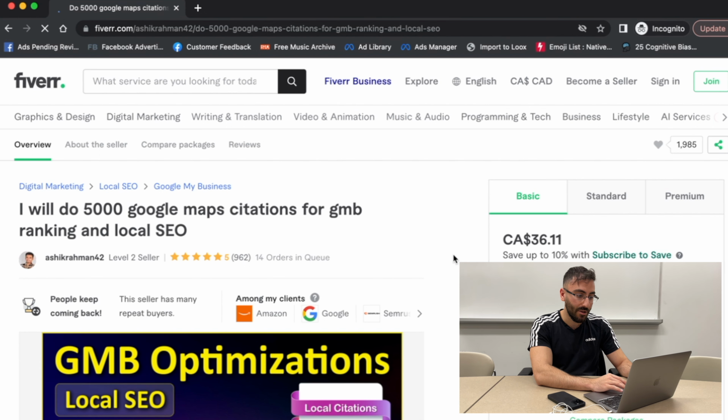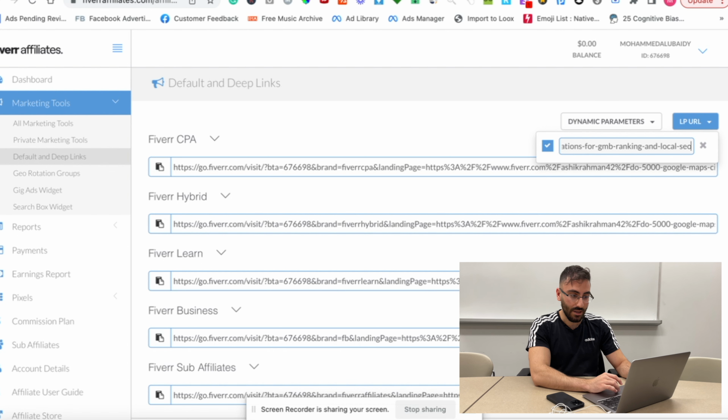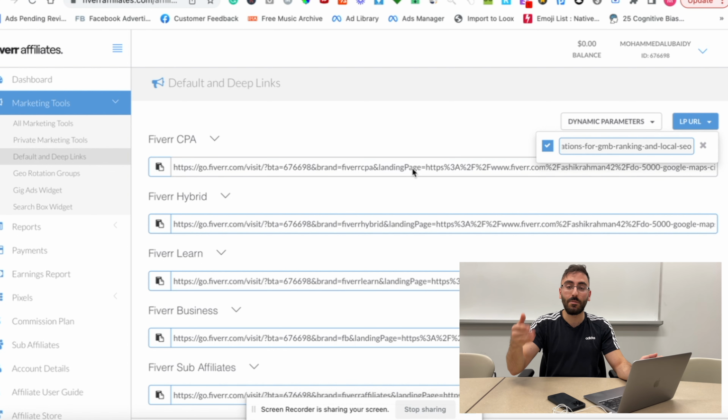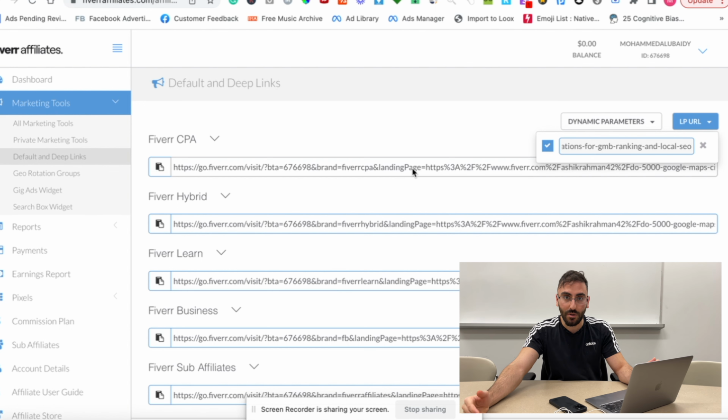So all you have to do is copy this and then go back to the affiliates dashboard. You want to paste the link right here. So just paste, and that's it. Now, as you can see, if you copy this link and send it to people, you're going to be getting a CPA commission when they buy. So this is your link to send to people so you can get paid.